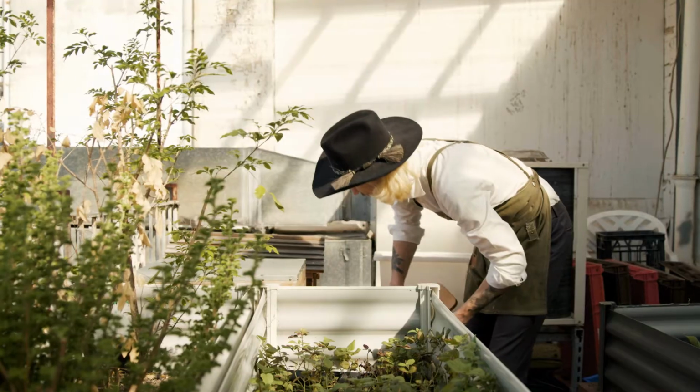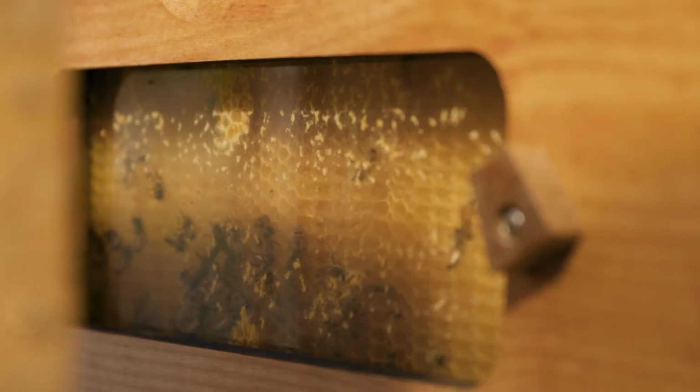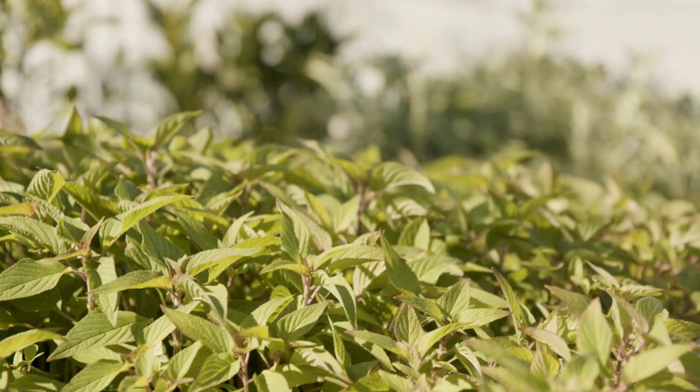As well with the beehives, we get fresh honey from up there, which we like to incorporate in our drinks as a sweetening agent. So it's just really cool to have control of a lot of elements and see where everything comes from.